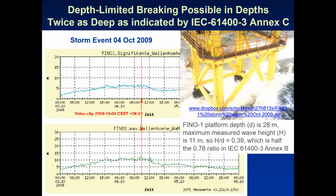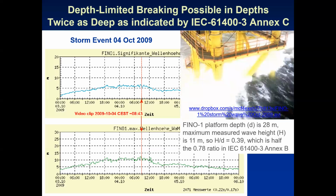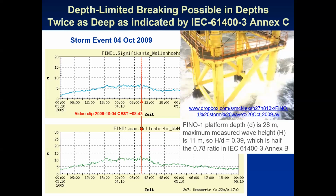And in this particular storm, the maximum wave, I have a video link, and I don't know if I can, I'll try to find it and put it in the PDF so that you can actually link and see the video. But you can kind of see, these are still frames from that. This looks a lot more like a plunging or a slamming breaker than a spilling breaker to me, just from these two frames.